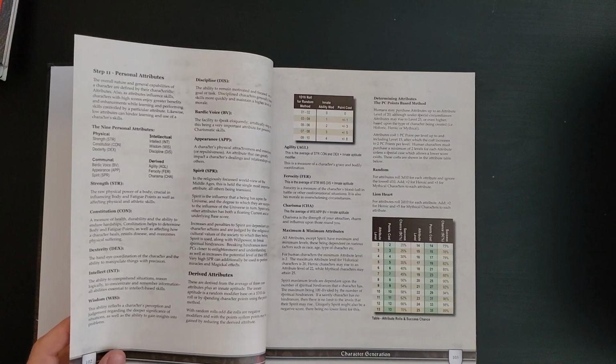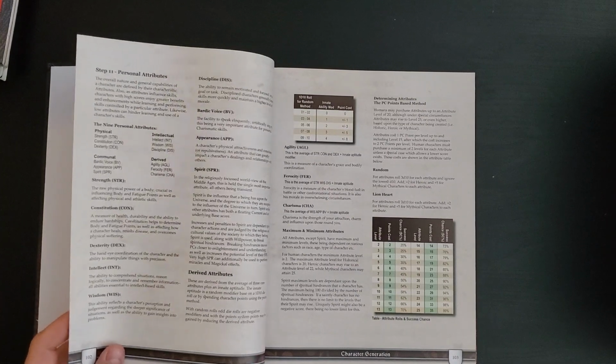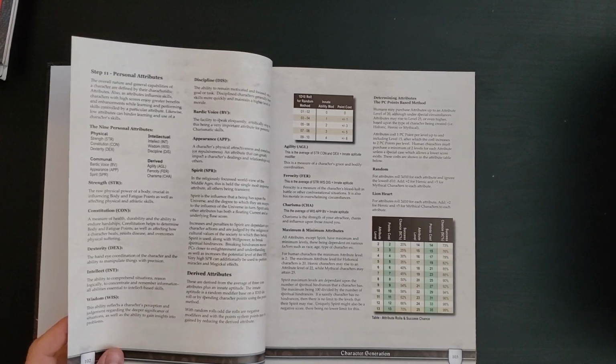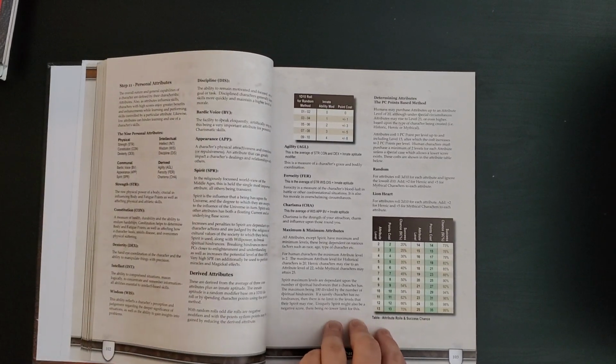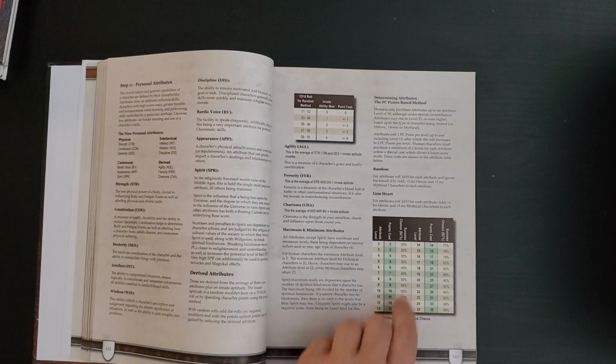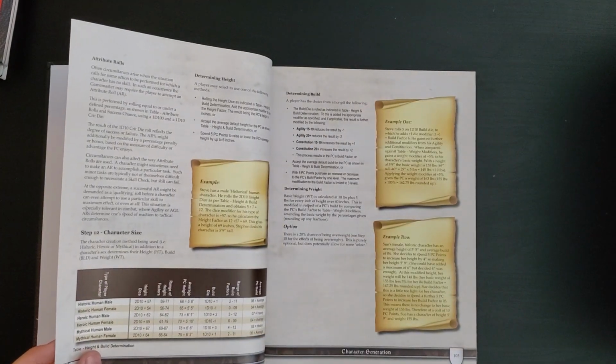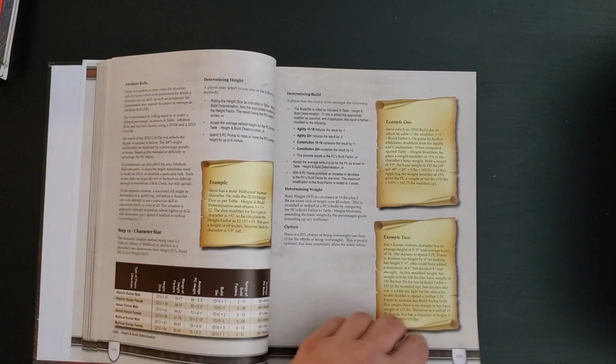Communal includes bardic voice, appearance, and spirit, and then derived is agility, ferocity, and charisma, which I think is derived from bardic voice and appearance, I think. And of course, you can roll these randomly with the Lionheart method, which is a cute way to put it, actually. Character size. This will help you determine your character's size.